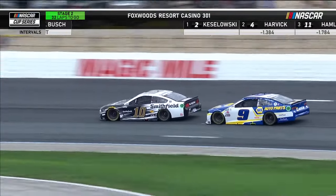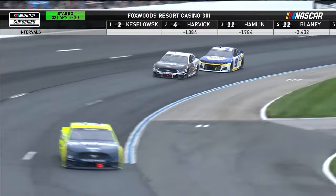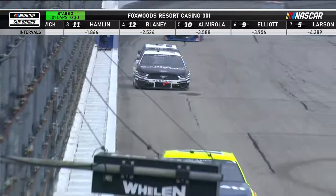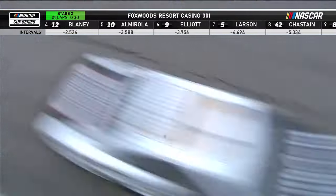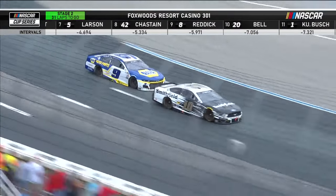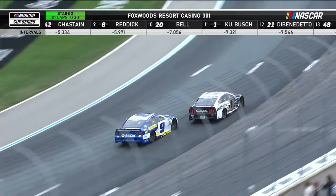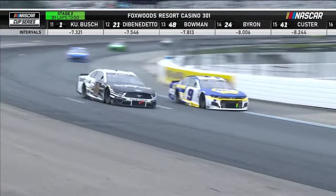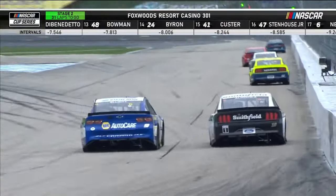Look at him, get up under the back bumper of that 10 car, trying to get him loose up the racetrack. Not able to do it. When you do make a mistake, Steve, and get inside of somebody, you try to cut that guy a little bit of slack, because when you do pass him, now he's behind you. And he can put you in a bad situation. Right here, Almirola, see his car shaking, wiggling, back of the car loose. Chase Elliott dove to the bottom.